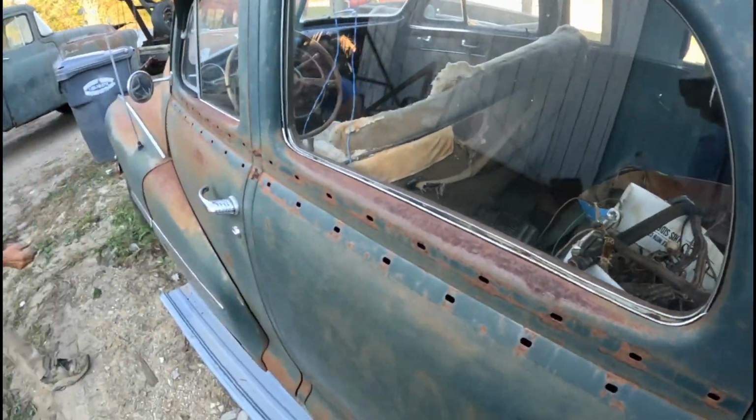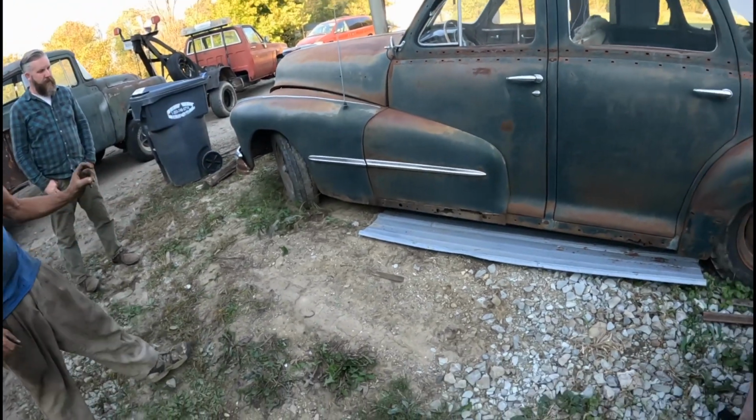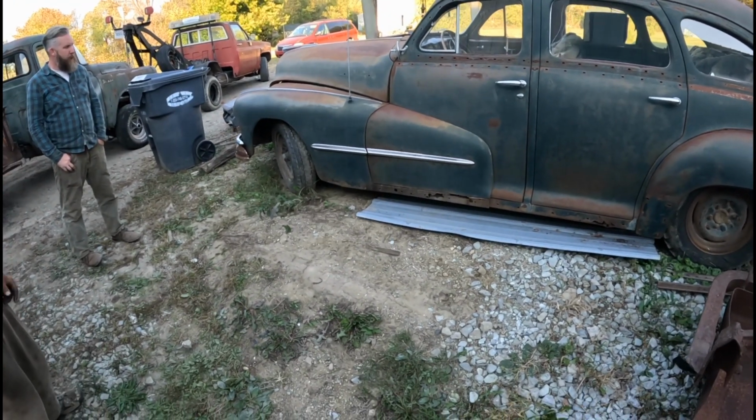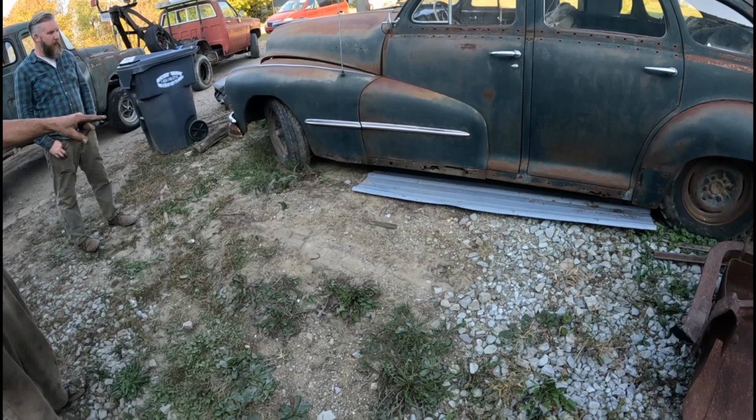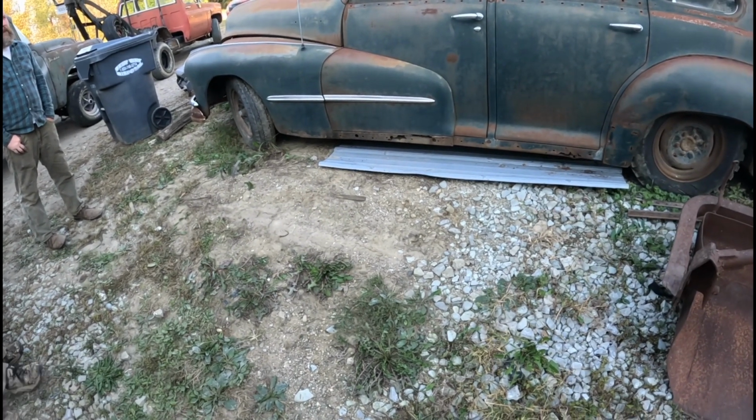I was missing this part of my Oldsmobile when I first got it. I had to rig something, find something and make it fit, because it said Oldsmobile up there, so I wanted that piece. The rest of the trim I didn't care about, but I wanted that piece.